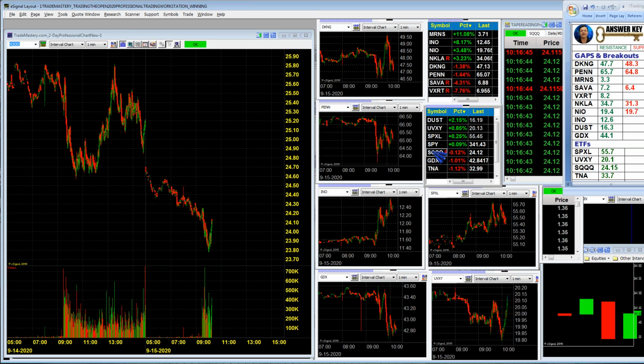Which it's trying to do. Tape is more green than red, right? So you can see the transaction flow. The question is, does it go up to the 13, the 14, the 15, or does it crash back down under the 10?